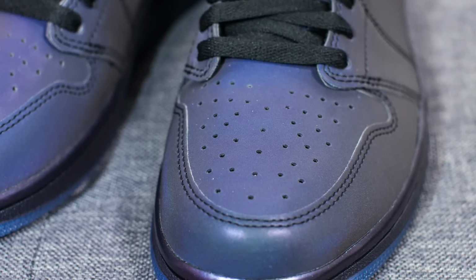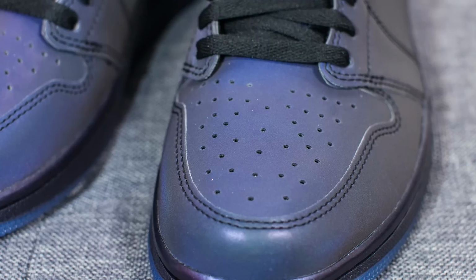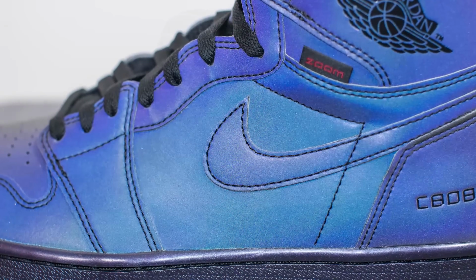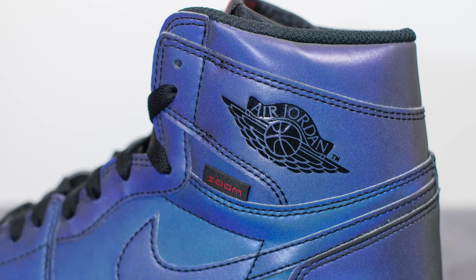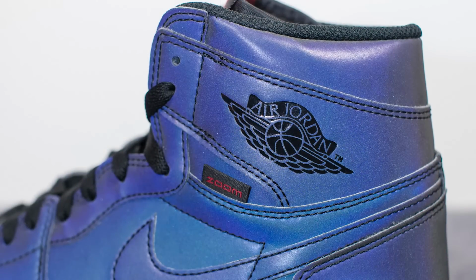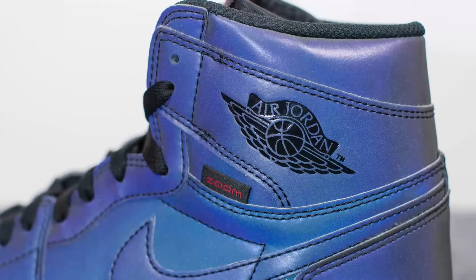Along the toe box, we still have the signature perforations, which is common across all your Jordan 1s. We also have a Nike swoosh on both sides of the midfoot. On the upper portion of the lateral side, we have the Air Jordan Wings logo, but underneath this, we have a small tag which has the Nike Zoom branding.